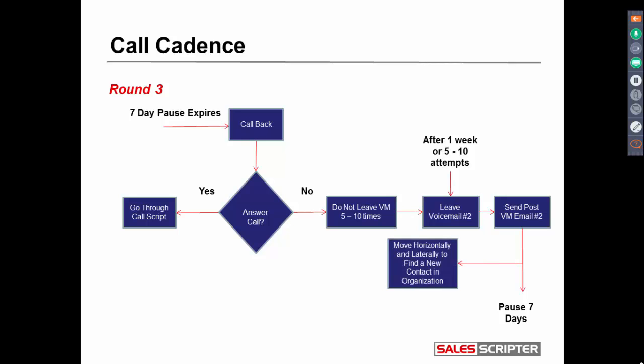Now, what we can do at this point is begin to move horizontally in the organization. So we've been doing all this up until this point with the VP of IT. Now we're going to try to call the Director of IT. And we're going to start the Director of IT on step 1 of our call cadence.